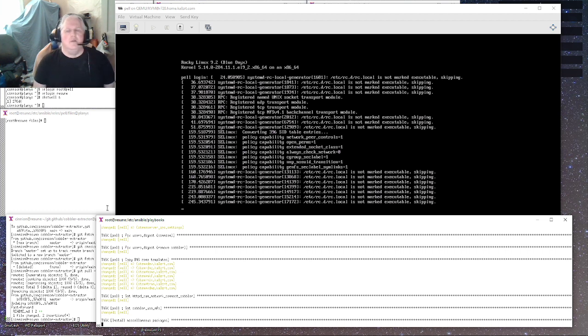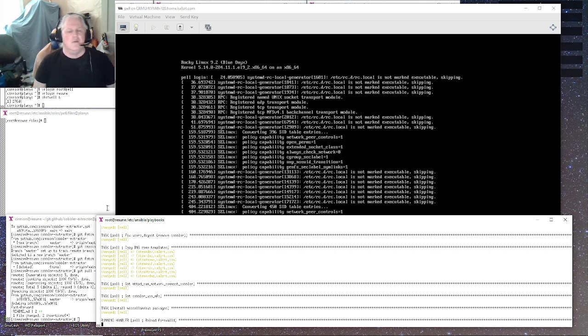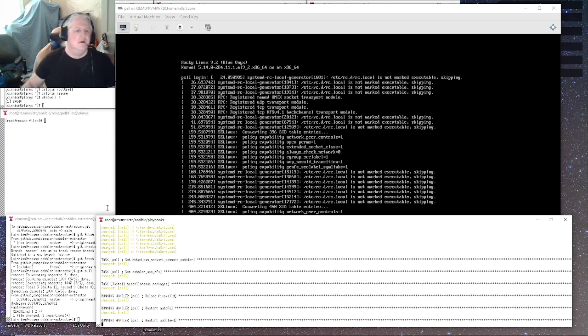In fact, I do believe that's what Amazon and certain other sites do, is they have images that they copy real rapidly and put into the machine that's going to be running your site and does a few configuration tasks and such.